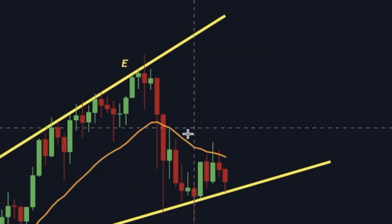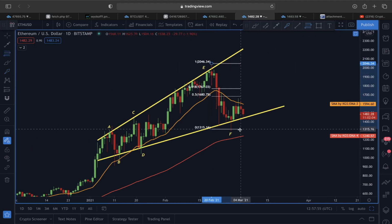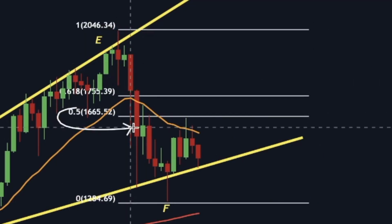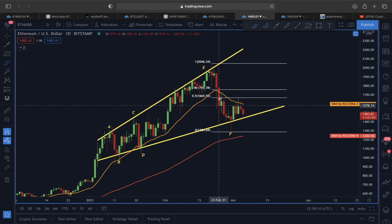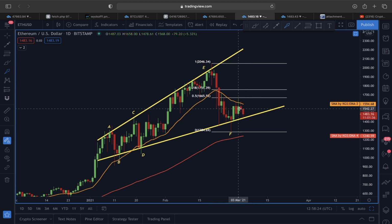But you can see we failed to break out of it, and now we are seeing some sort of a weakness, just like the Bitcoin price action. If you also take this Fib retracement from this swing high to the swing low level, you can see the price of Ether also got a strong rejection from this 0.5 Fib retracement along with this 21 exponential moving average. So now you know this 0.5 Fibonacci retracement is actually a very strong resistance. If you want to break here in an upper direction, we have to close above this 0.618 and also this 0.5 Fib retracement level. Otherwise we could see some fake out.